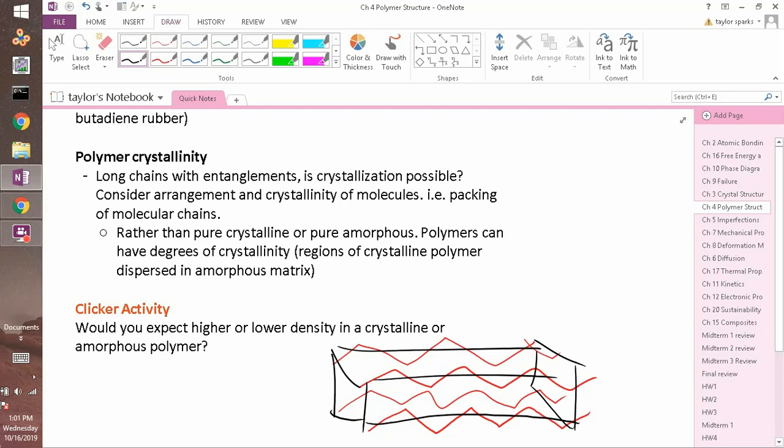Whereas if you have a double bond where that thing can't rotate, that's better. But a side group is still not preferred, right? You'd want it simple as possible. So things like polyethylene or Teflon, which is polyethylene but with fluorine groups, those can both crystallize. You can get close to 100% crystallinity on those, which is pretty amazing. They can be almost entirely crystalline.